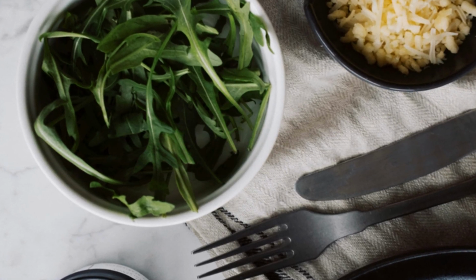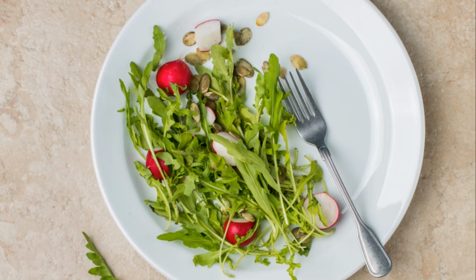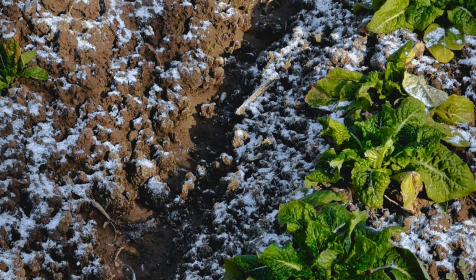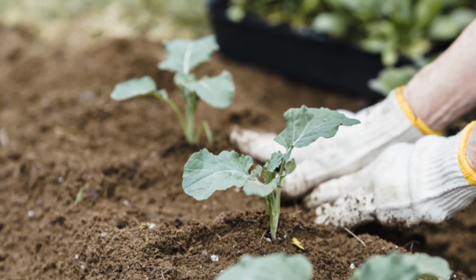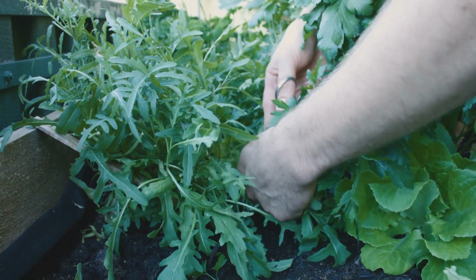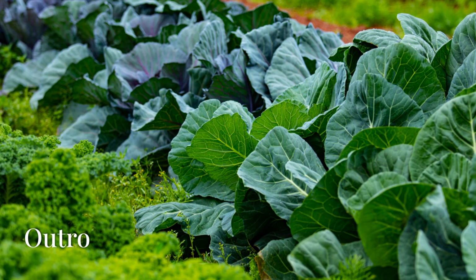Arugula, also known as rocket, is a leafy green with a peppery, slightly nutty flavor. It's a delicious addition to salads, pizzas, and pastas. Arugula is surprisingly cold-hardy and can be grown throughout the winter in many regions. Plant your arugula seeds about half an inch deep and a few inches apart. In just a few weeks, you'll be harvesting these flavorful greens, adding a burst of peppery goodness to your winter meals.